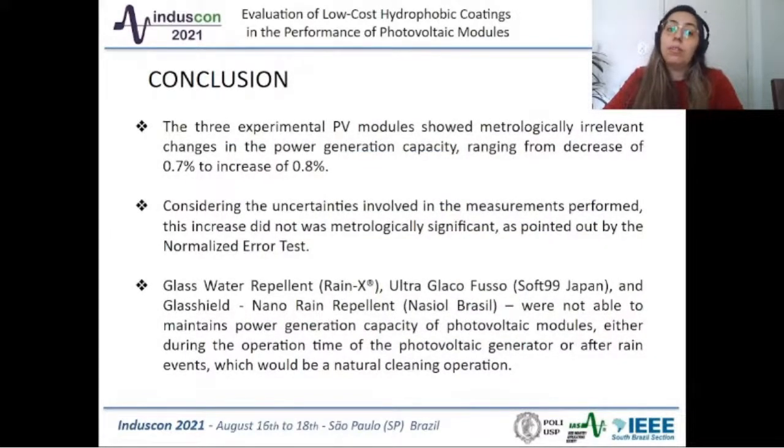As a conclusion, we found that the low-cost films studied did not demonstrate a considerable impact on the performance of the experimental PV models. Therefore, the technical feasibility of the procedure has not been confirmed. So, covering photovoltaic models with these coats does not lead to significant power capacity maintenance, at least in a short time period.